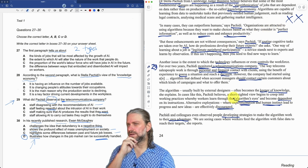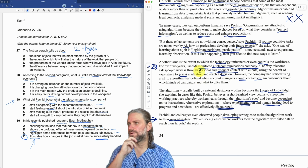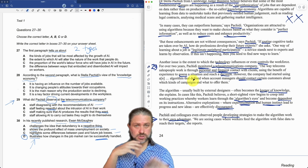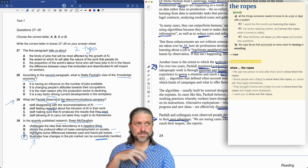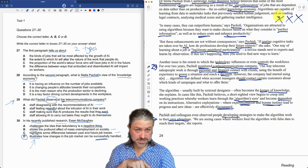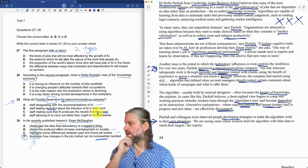And that was something about here where, yeah, there it is. They observe people developing strategies to make the algorithm work to their own advantage. I'm pretty sure it's that one there. Let's just check the last one. Staff allowing AI to carry out tasks they ought to do themselves. That's coming up in the next paragraph, where young people who are just starting their jobs should be doing the more boring stuff to know the ropes, before they become more expert at it. And the algorithm is doing all the boring work, and they're not learning properly. But that's from the next paragraph. Yeah, the next. Researcher Ewan. So I'm going to go with C.